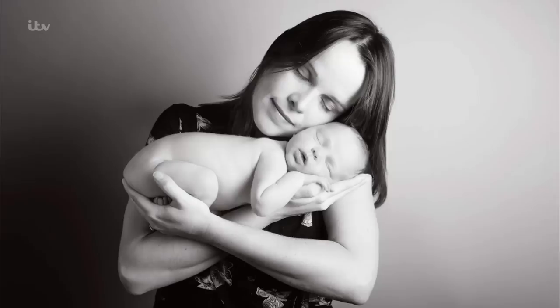Coast, where Nicky Muller gave birth to her beautiful daughter Isla in December 2013. She, of course, was overjoyed. What Nicky didn't know at the time was that Isla had been born with a rare and life-changing genetic condition shared by just 70 people in the UK.